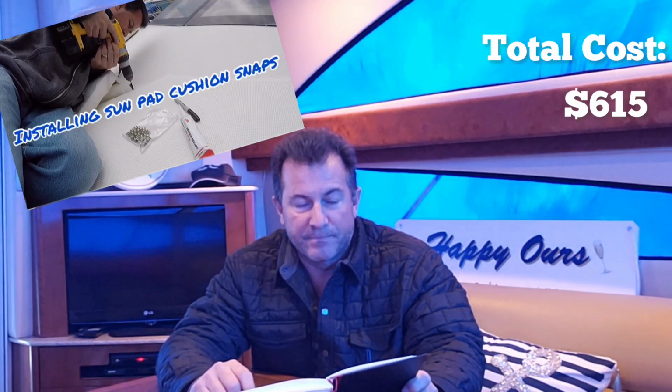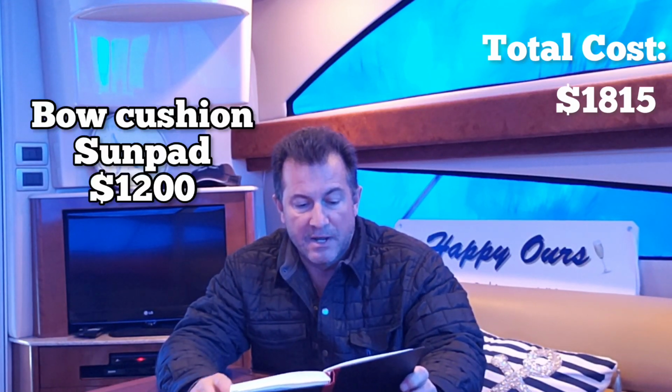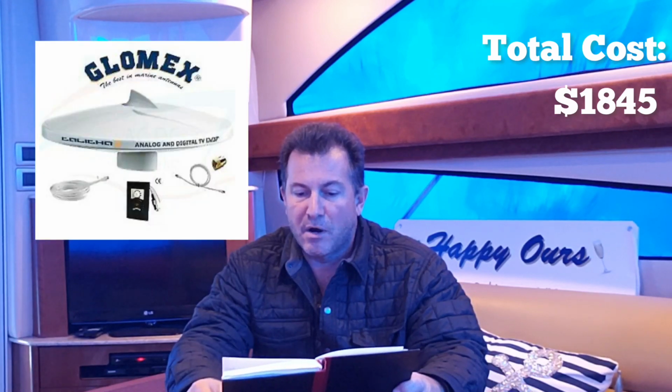We placed snaps on the sun pads for the new bow cushions. That didn't really cost anything, since we purchased the bow cushions already, but we just installed the snaps, drilling them in and installing them. We compound and wax the hull as we do every year. Also in April 2021, we replaced the old TV antenna on the arch.